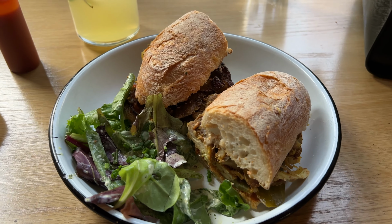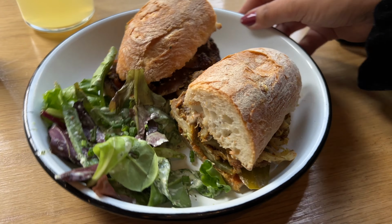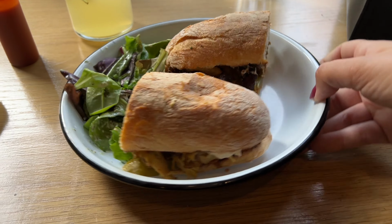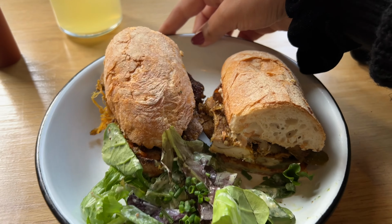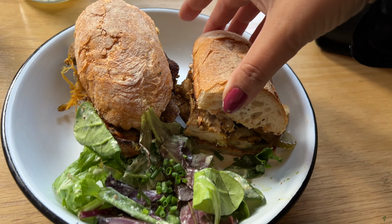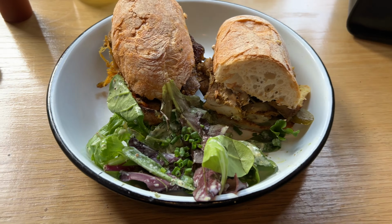This is the Mediterranean chicken sandwich, $16.50. So delicious. There's so much spice in there, and they added a layer of tahini to the toast, and it's a lot of food. So if you eat this, you're gonna be full for at least half of the day. So Gotan is a must try here in New York.